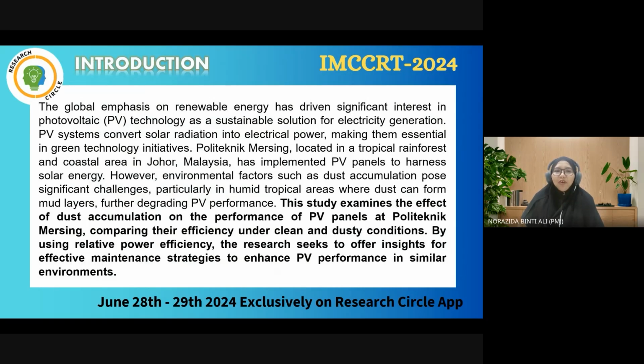The global emphasis on renewable energy has driven significant interest in photovoltaic PV technology as a sustainable solution for electricity generation. PV systems convert solar radiation into electrical power, making them essential in green technology initiatives. Politeknik Mersing, located in a tropical rainforest and coastal area in Johor, Malaysia, has implemented PV panels to harness solar energy. However, environmental factors such as dust accumulation pose significant challenges, particularly in humid tropical areas where dust can form mud layers, further degrading PV performance.